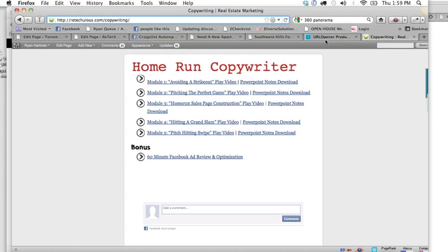What application is Ryan using for word processing? That's Pages on a Mac.